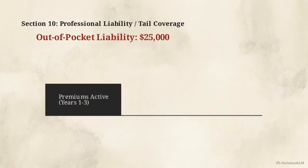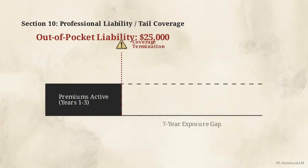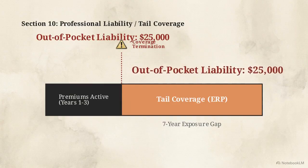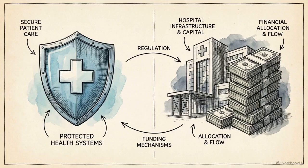Claims-made policies have a mechanical flaw. They only defend against lawsuits filed while the premiums are actively being paid. When you exit a facility, you're forced to buy an extended reporting period out of pocket to cover any future litigation arising from your past cases. The countermeasures are strict. Mandate an occurrence-based policy upfront, or require the facility to pay for the tail if they terminate your contract without cause.